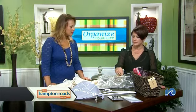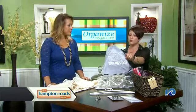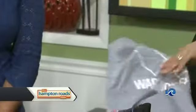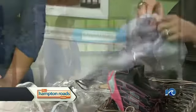Again, we talked about labeling everything. Things like sports bags. Lots of families have multiple kids doing multiple sports. Do 1 or 2 hooks per gym bag like this. So this might be a soccer bag. Someone else might have a swimming bag. That way when they come in the door, they can kick off their shoes and hang their little sports bag up onto one of your hooks.